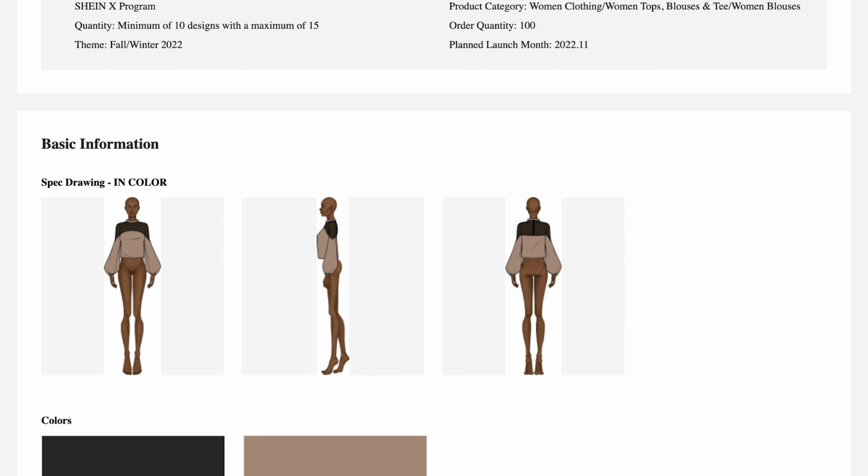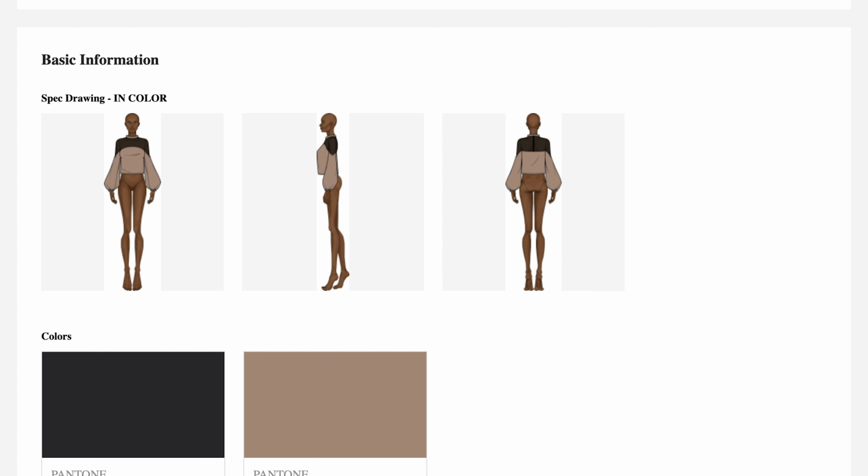And then you do a spec drawing, and SHEIN does require you to do a front view, a side view, and a back view in color, and you must use Adobe Illustrator. You cannot use any hand-drawn flats or hand-drawn illustrations. This is very important. This is a key element and one of the things that they require in order to get the job. When creating an Illustrator flat, the most important thing is to get the color correct, to get the drape correct, to get all the closures and design details. You want the design in the flat to be as close to the actual design as possible.